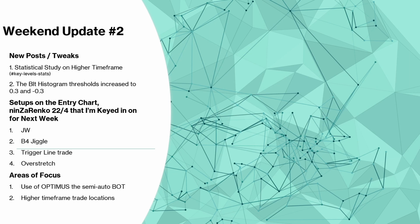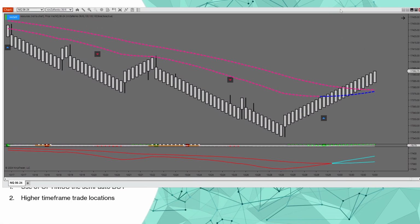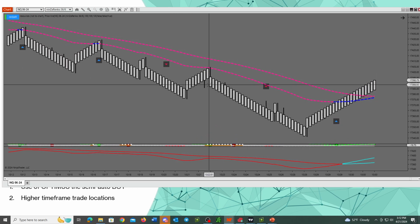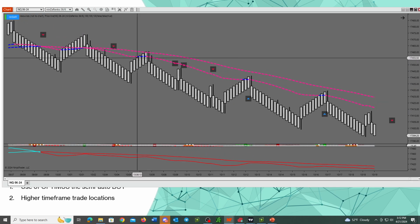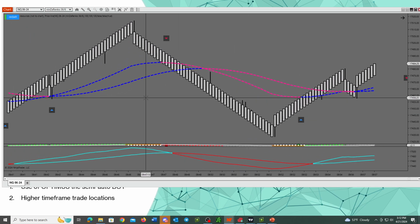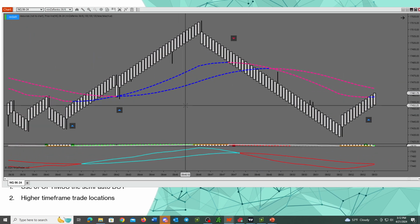All right, let's take a look at a couple of things. So again, the statistical study indicates that these are the areas I should be looking at to take shots. This is higher time frame, 36.6. So these areas here, here, here, here, here, and right there.